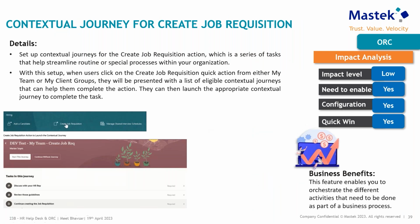Okay, moving next. You do now have the option of contextual journey for create job requisitions. So you can define contextual journeys for the create job requisition action, which is a series of tasks that help in streamlining routine or special processes within your organization. So you might have heard about contextual journeys and guided journeys and journeys just generally since quite some time from Oracle. So a contextual journey for create job requisition can be really helpful.